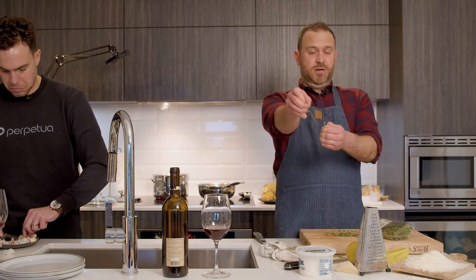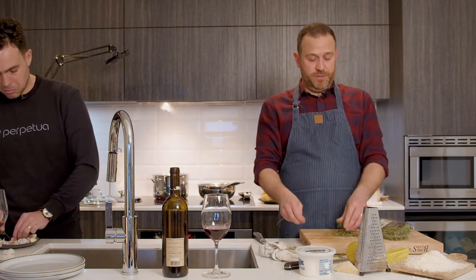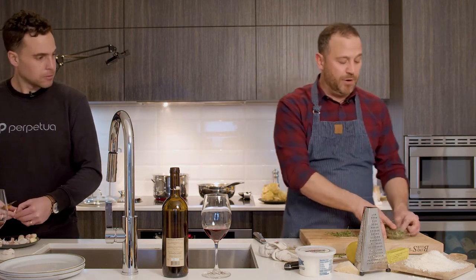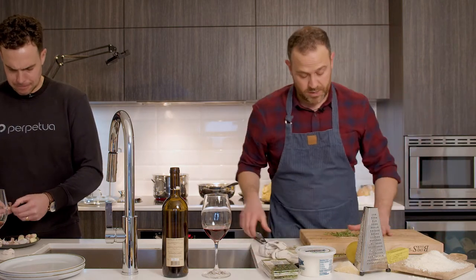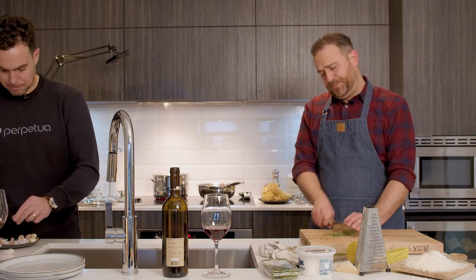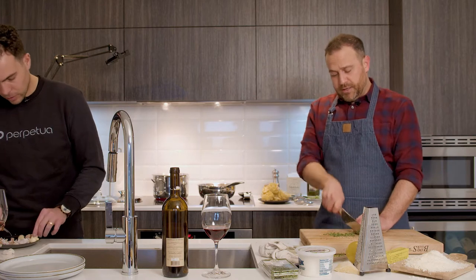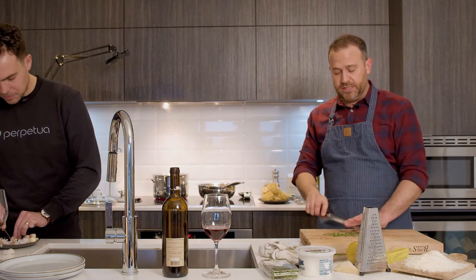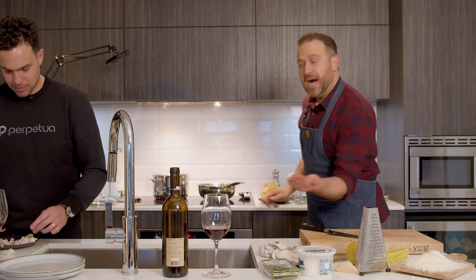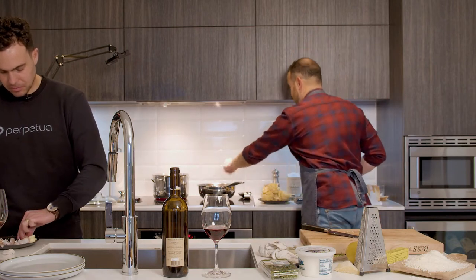I'm now onto my fifth sprig. And if you get some big pieces of stem in there, it's okay, because I'm gonna run my knife through them. So now that I've got this on the board, I'm just gonna do a quick rough chop. A little stem is totally fine, as long as it's not the toughest, woodiest part on the bottom. And now that I have about a tablespoon, I am gonna put that right in my mushrooms.